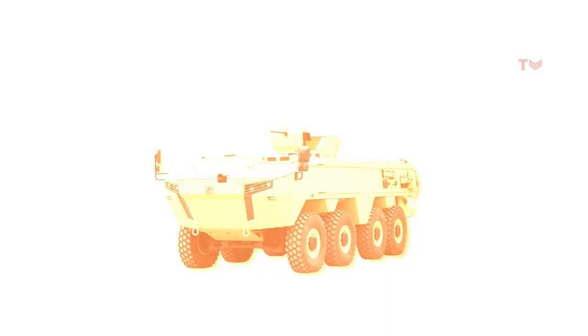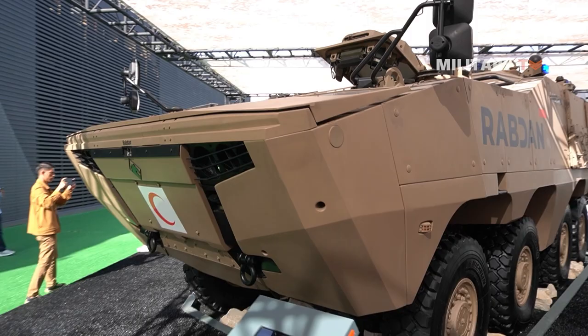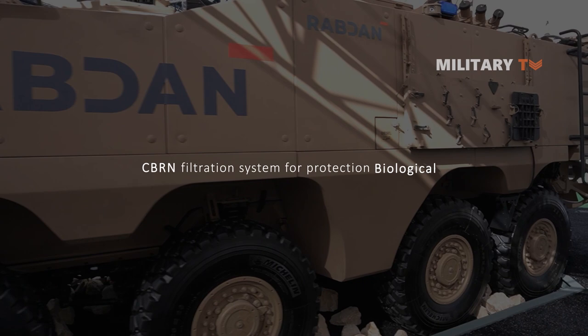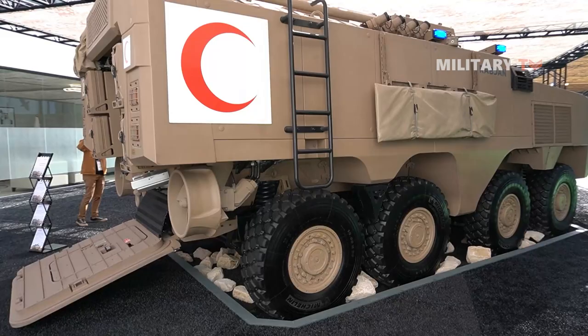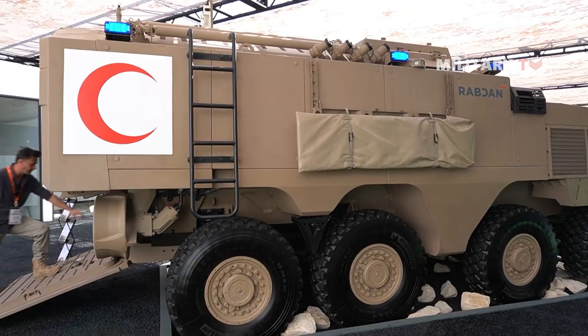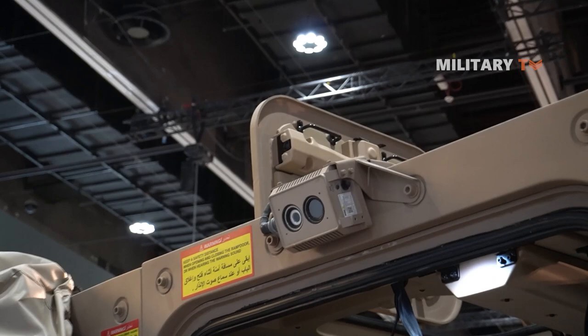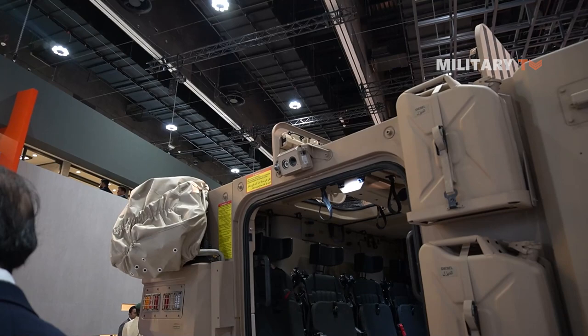Standard equipment of Rabdan. The Rabdan's advanced equipment includes a driver's vision enhancement system, situational awareness system, and CBR infiltration system for protection against chemical, biological, radiological, and nuclear threats. It also features automatic fire suppression, central tire inflation, self-recovery winch, ramp door with emergency exit, and provisions for C4I systems, or command, control, communications, computers, and intelligence. This advanced equipment makes it highly capable and versatile for various military operations.